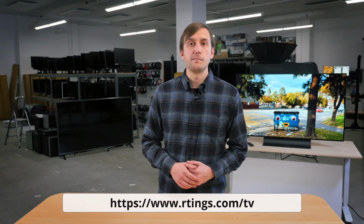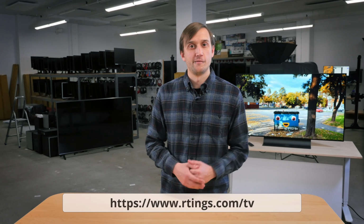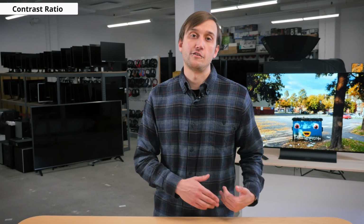Now we'll move on to the picture quality. Today I'll be comparing this to TVs that are currently available, but for an updated comparison with new models as we buy and test them, see the review page on our website, which is linked below. First up, we'll take a look at the contrast ratio.